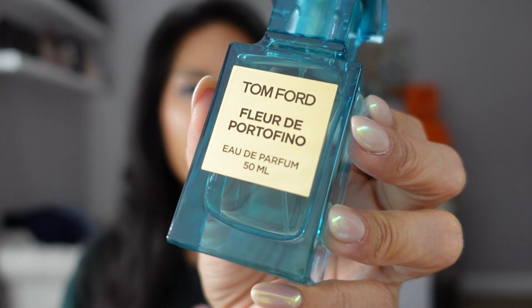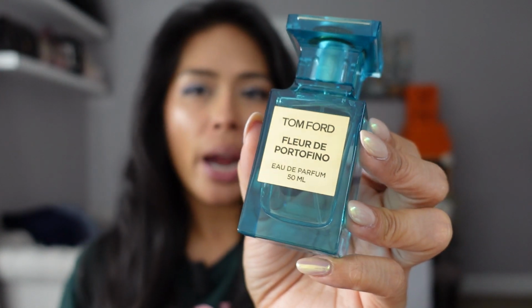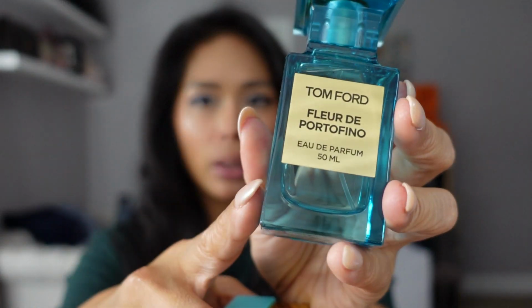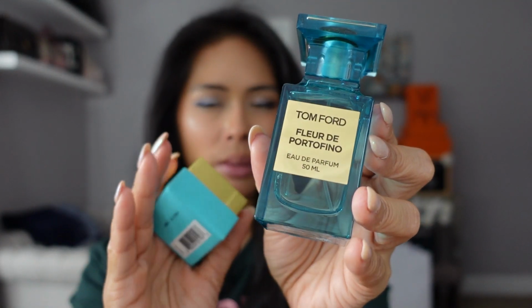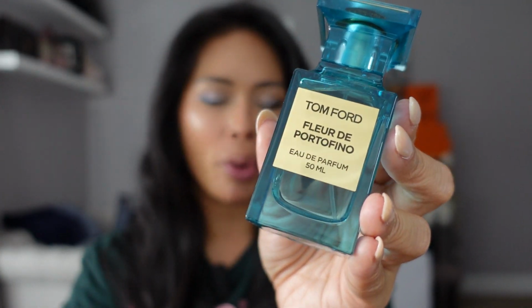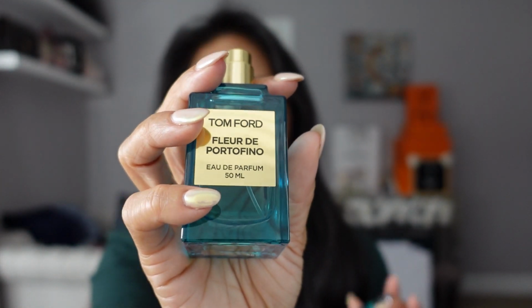There it is. And this is the clear bottle. This is the Tom Ford Flor de Portofino Eau de Parfum. I also own a few of their Eau de Toilette, where the bottle is kind of cloudy, like a brushed finish. It's not a shiny see-through. I am terrible at describing this right now, but basically it's a higher concentration. This is the Eau de Parfum, so it will last longer. And this blends everything that I love about my favorite fragrance notes. It's aquatic, but also floral, like a floral aquatic. Let me spray this on my other wrist.